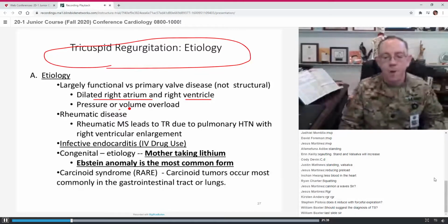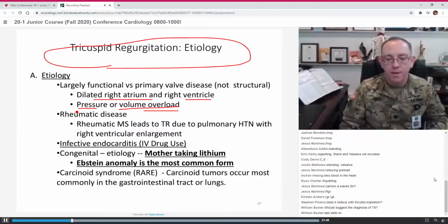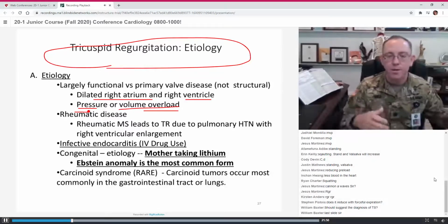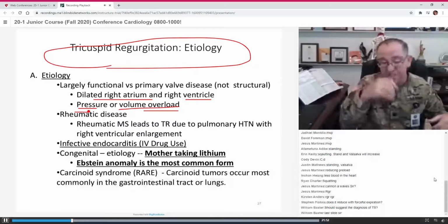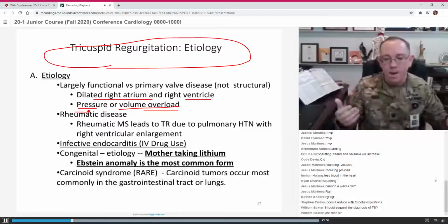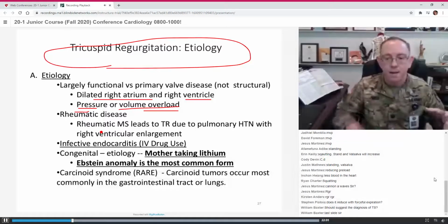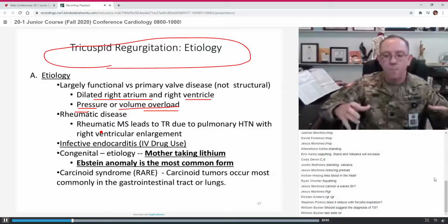Pressure or volume overload. This is why I gave you guys that S4 question on block 1, because it can be due to either one, right? Pressure can do it, or volume overload. Both can cause that. Wedge pressure to be high can be due to either one. And so it's hard to differentiate which one it is. Bottom line on it is it pulls the valve apart and causes leakage.